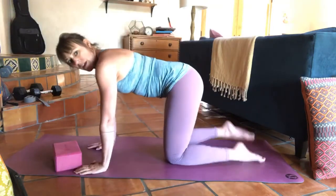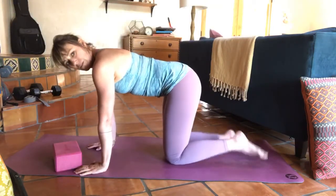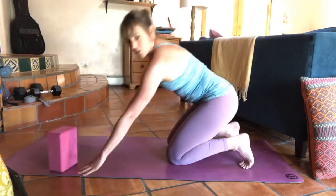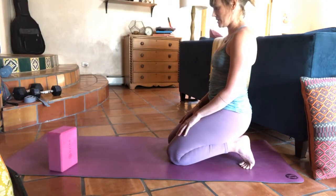Just come to a tabletop position and let's just shake out the feet for a minute. Release all that sensation that we just built up by sitting on them. Maybe even curl the toes under, sit back on the heels for just a moment. Little counter stretch.